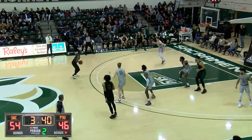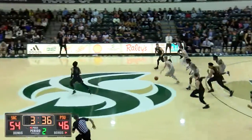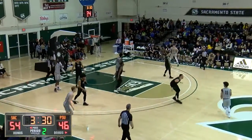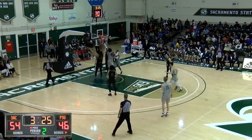Now Chibizi gets the ball. Chibizi has an opening, takes it to the rack, and loses the handle of the ball. It ricochets off the glass as it's squirted free. The Vikings elect not to score quickly in transition as Burke didn't want to rush toward the basket. So now the Vikings with another opportunity. A scoop shot, no good.